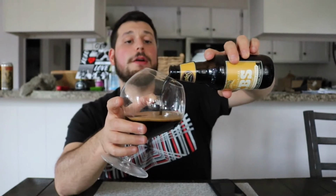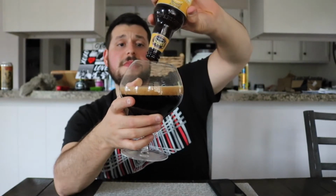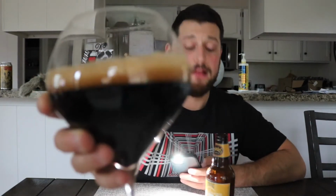We have a dark brown to black. Wouldn't say it's jet black pouring out of the bottle, but certainly darkness in the glass with a brown, fudgy, dark chocolate looking head, guys. That's a pretty sexy looking beer. You can see that sticking to the glass very nicely. Looking in here, it does have just little tinges of dark brown, but you are seeing some midnight black, guys, in that glass. Good looking head for as big of a beer as this is.